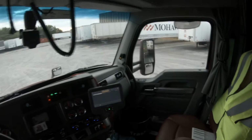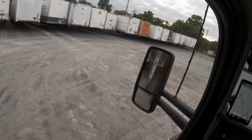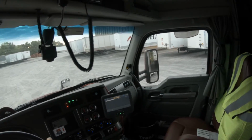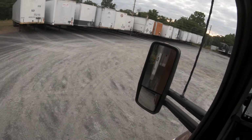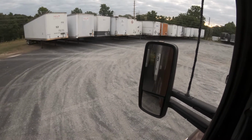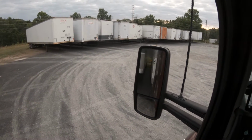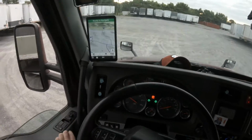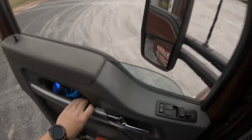All right. Yep, we're in there. It's the tight spot right there. I got to slide my tandems too. I'll be sure to do that. Ooh, there's a tight squeeze. All right, let's go slide the tandems.